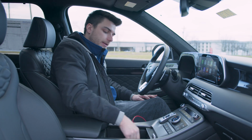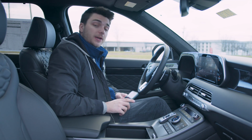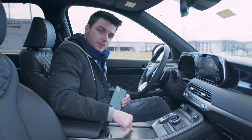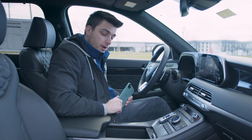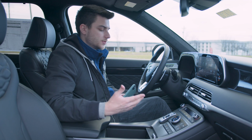Now, number 3 is the Qi-enabled wireless charging pad. Now, again, we are dealing with the limited here, so not every model is going to have this wireless charging pad, but if you do have one, which this one does, it is found inside this compartment here. If it's closed like this, hit the push button, pretty obvious, and you can drop your phone right down in there, right on the pad. It's even got a little cutout there, so it's really hard to miss where you're supposed to put it.